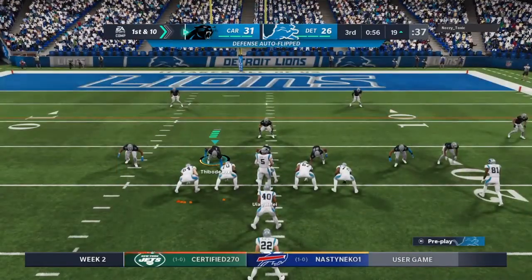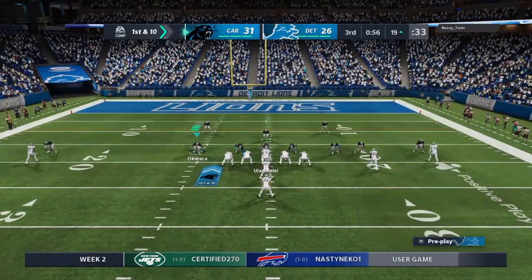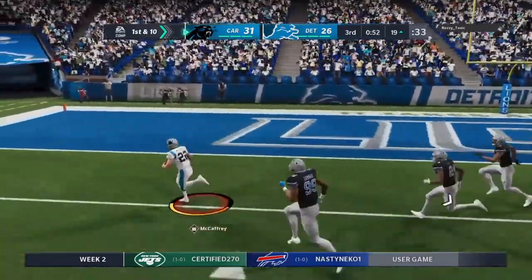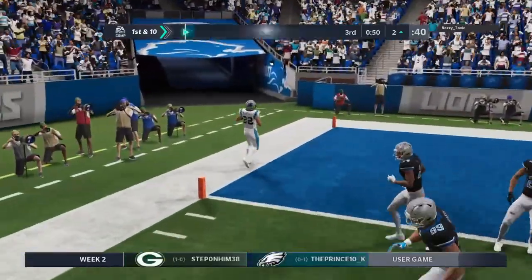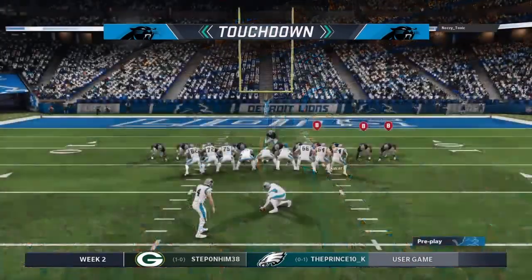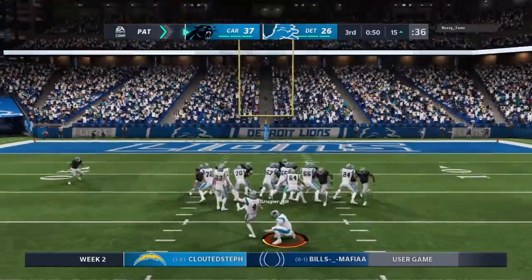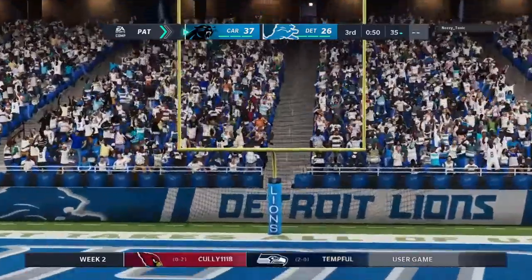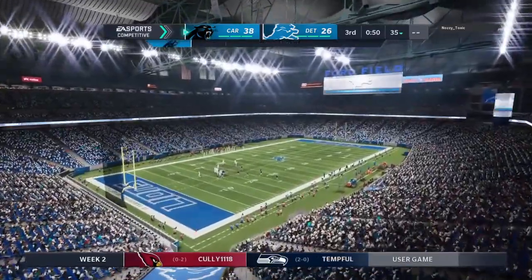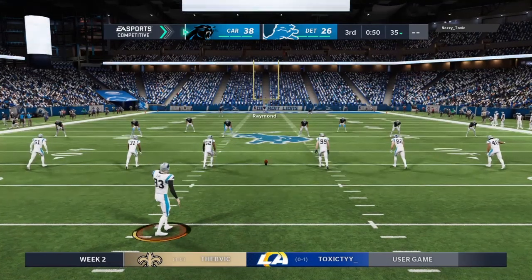So here's a 1st and 10 now, down inside the 20. They'll try to get the running game going with McCaffrey. And he'll take this into the end zone. Touchdown, Carolina. Christian McCaffrey with his 2nd touchdown of the game, 4th of the year. And the Panthers use the short field to their advantage as they cash in for 6. Panthers 38. Extra point right down the middle, and it gives his guys a 12-point advantage.